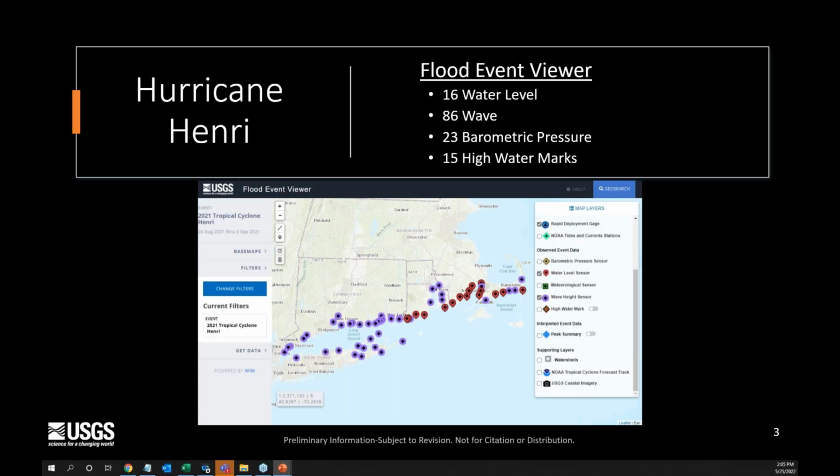So a quick synopsis, here's Hurricane Henri. And again, the flood event viewer that I mentioned before, this is the data showing up there. We've got a number of wave height sensors. I can't even tell how many. Oh, they got it: 86, it says. 86 wave height sensors in the area.